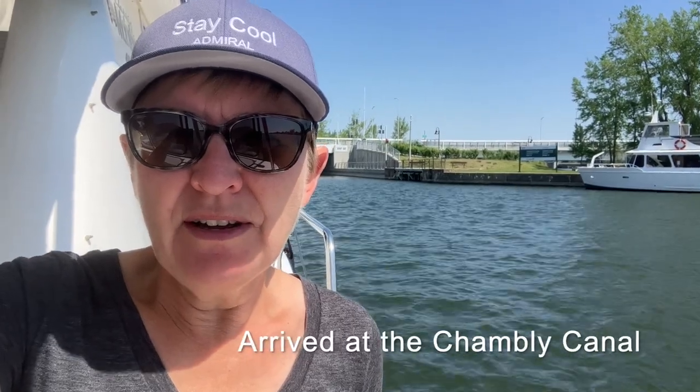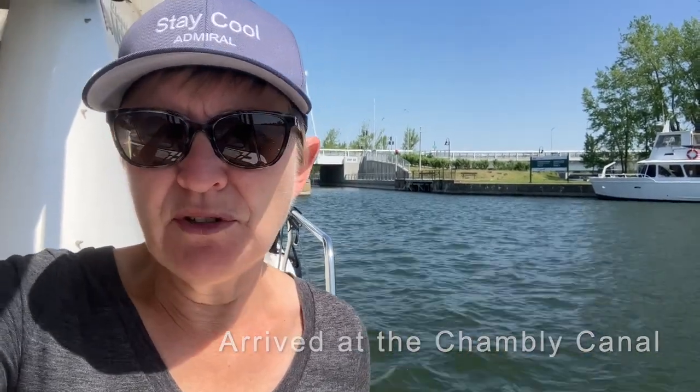We've arrived at the first lock. I believe it's lock 9. We're actually at the first bridge, which is, I think, bridge 12 of the Chambly Canal. And we've completed our entrance into Customs Canada. We're back into our home country. And now we're at a floating dock in front of the bridge, which leads to the first lock.